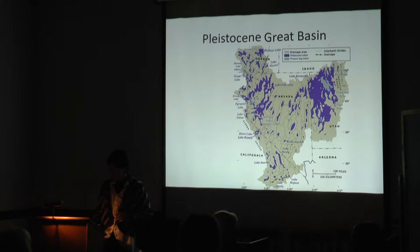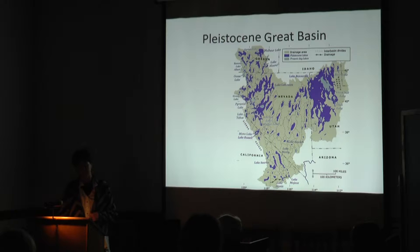So from there, let's go to the Great Basin. And let's think about what the environment would have looked like when people got here in the Pleistocene, whenever that particular number was. Obviously, it would have been a very different environment for the Paleo-Indians who arrived there. It would have been much wetter than it is today.